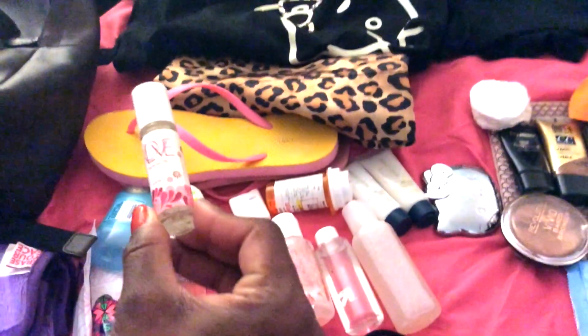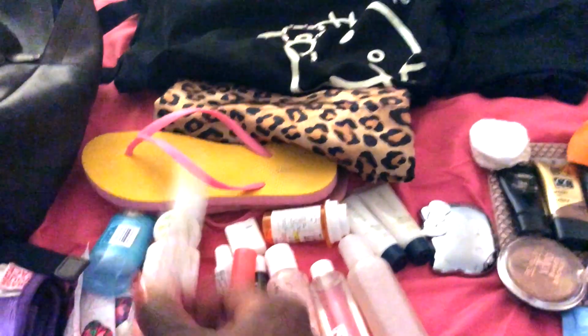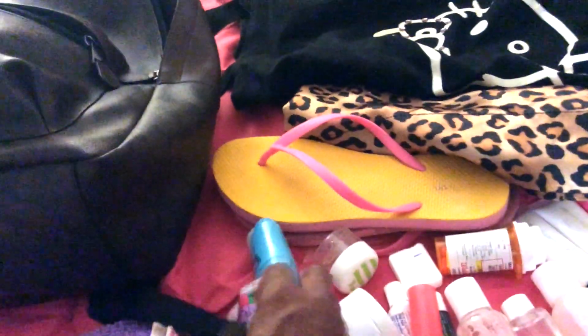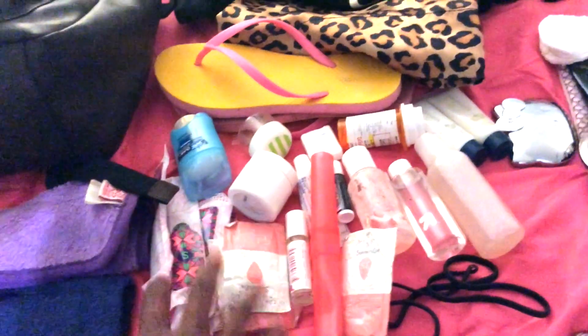This is what I'll be using for a fragrance because it's lightweight to carry, doesn't take up much space. And in here, I have shea butter, a little tiny bit of edge control, a small deodorant, and just some feminine hygiene stuff. I always carry it.